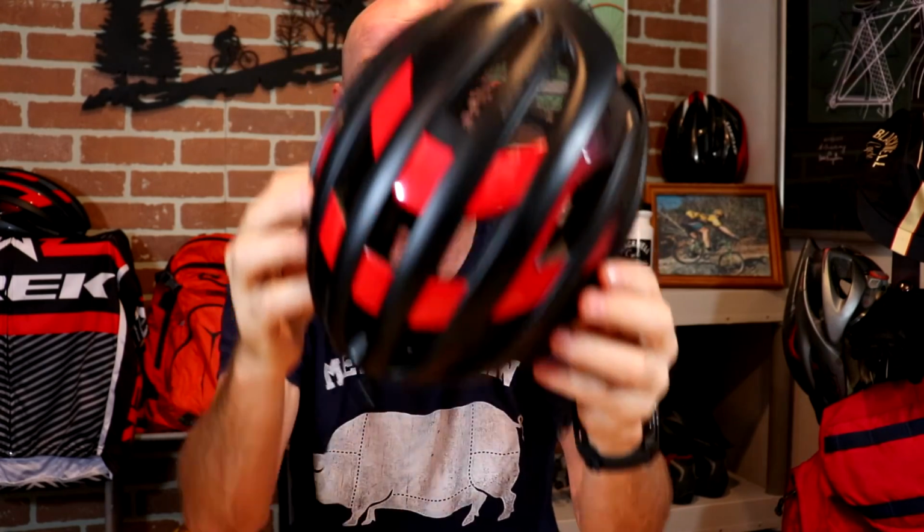Now, I know people have different head shapes, and I've always thought that I had more of an oval-shaped head. Round helmets, for me, sort of provide pressure points in the front and back, which I don't like.